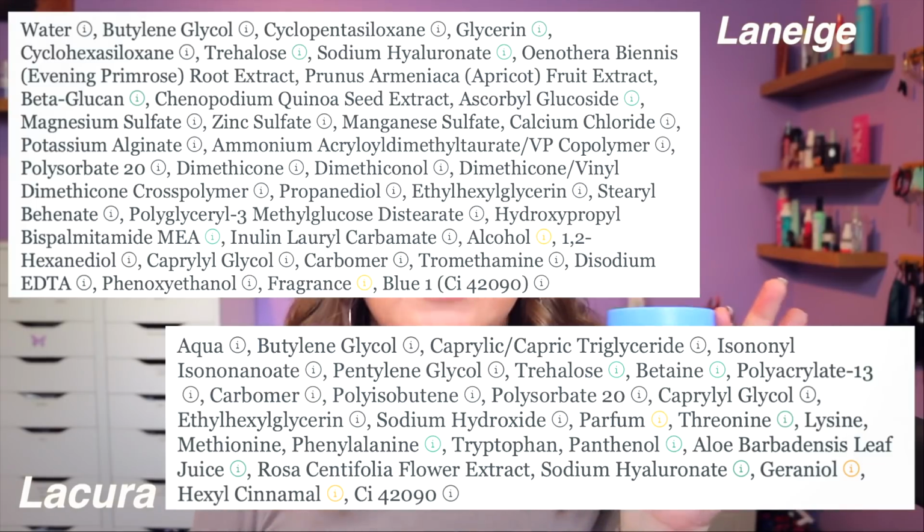But the ingredients are nice. There's nothing major in this. I think they're both going to be moisturising, hydrating. From what I've seen, I watched a couple of reviews just to see what other people were saying that had tried the real deal, because I've obviously never tried it. And they were saying that the Laneige one feels a bit more luxurious, a bit more rich. But I really like this.